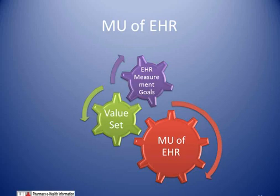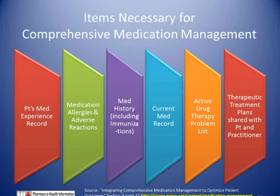If we're ever going to reach the meaningful use of the electronic health record, it's extremely important that we have ways to measure that we're meeting those goals of meaningful use of the electronic health record. In order for us to meet that meaningful use, the measurements have to have some type of value set attached to them so that we can quantify what we're doing. And that value set has to be codified in a standardized way that all providers would be able to use and understand.